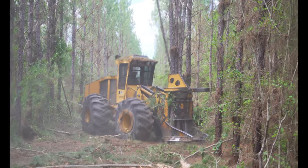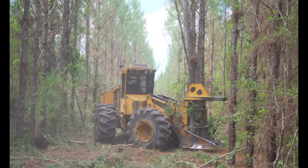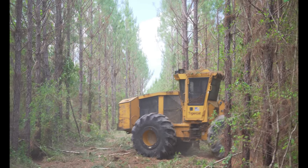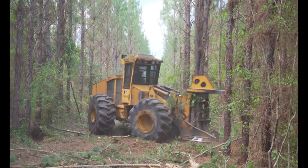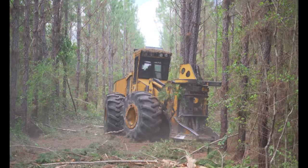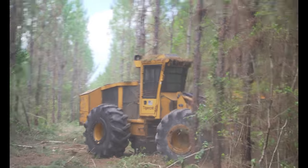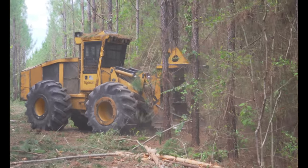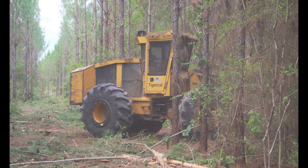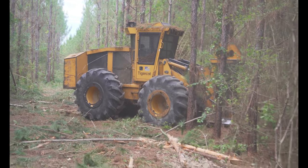We'll never replenish our workforce if I don't take the time, me, whoever. If the current loggers that we have right now don't take the time to replenish the workforce that is rapidly depleting, we're going to be in a bad bind here in a few more years. He's looking at his tops.